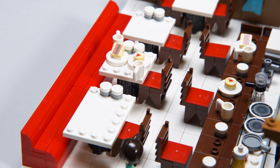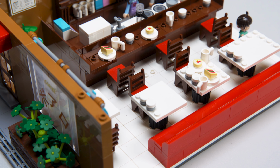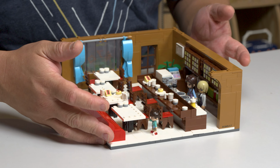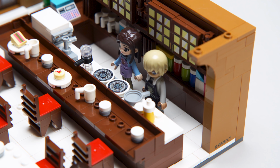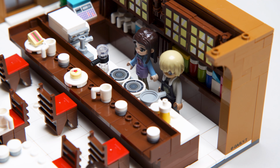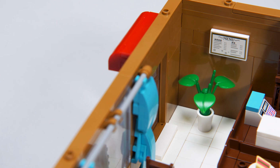The chairs, yeah, the characters might fall off those. But I like how they use ladder pieces for the back of the chairs, which is great. And you got this nice long red sofa there. That's pretty clean. The countertop is amazing to put together. As I mentioned, it's just like the Naruto noodle shop, the design and the way they did that. Pretty safe, pretty straightforward.